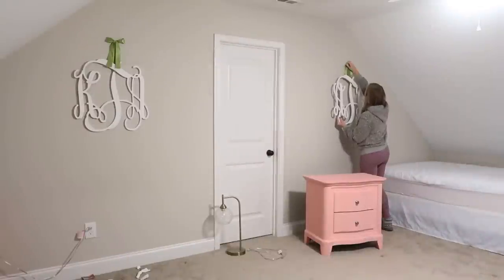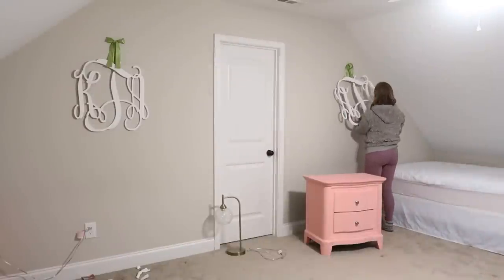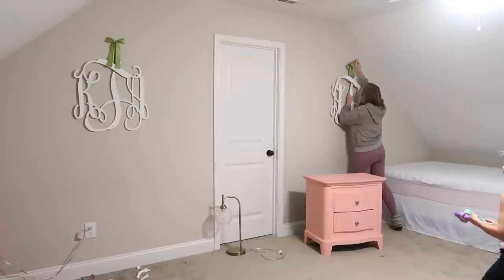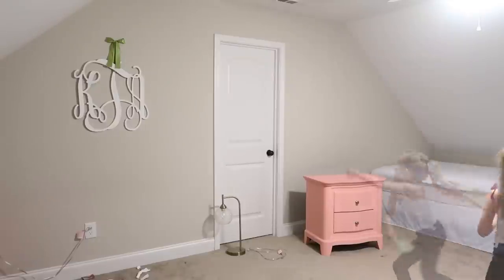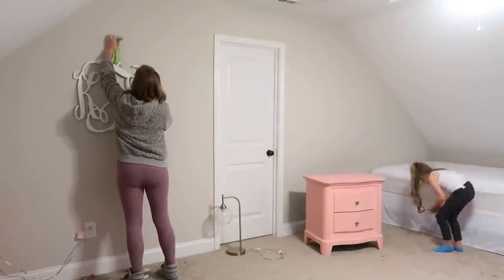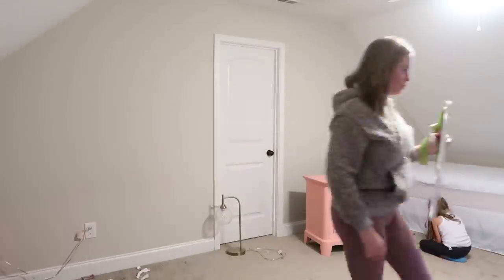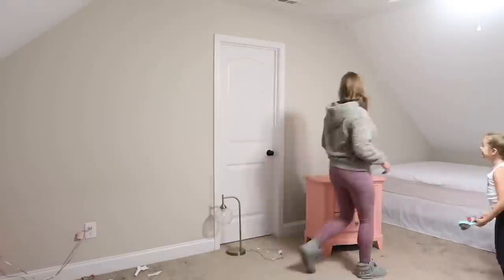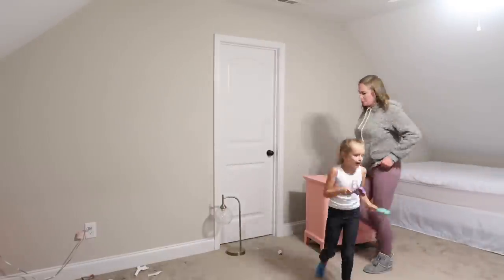I ordered these initials for the girls years ago off Etsy, and I do love them so much, but I'm kind of ready to do something different with them, maybe mount them on some wood or something. And also, I've been asked a few times about these nightstands. They were actually our old nightstands in Mark's and my room, but we didn't need them anymore. They were a brown color, and I painted them for the girls, and they work out perfectly in their room.